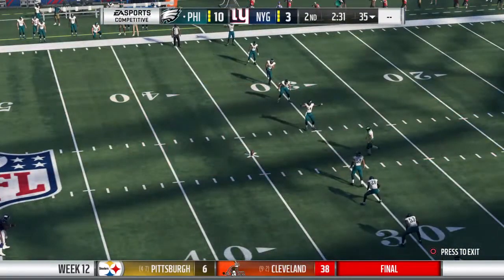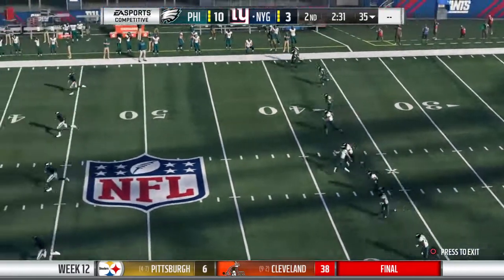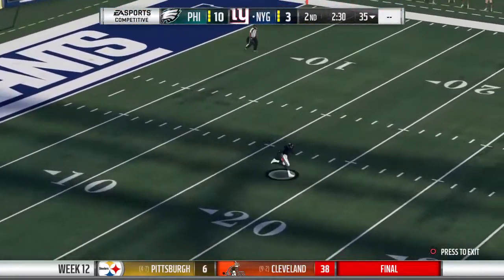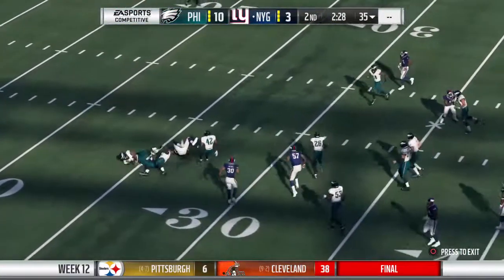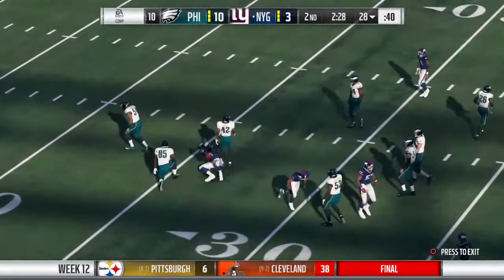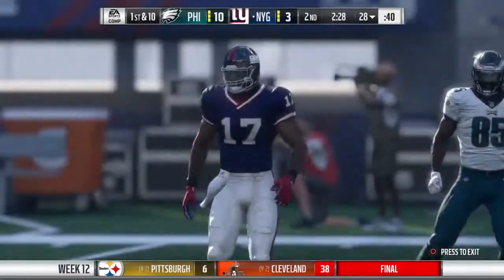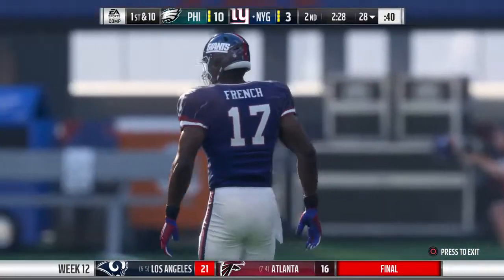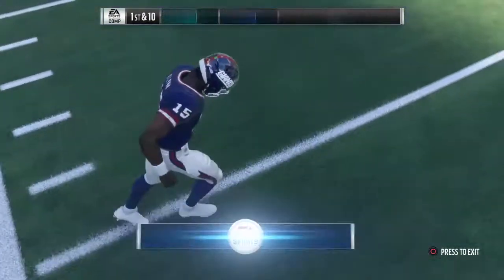Out is the kickoff unit as they run up and send this one away. This is taken just shy of the 10 here. And he'll take it past the 25 and up to the 28-yard line. And New York set to take the field.